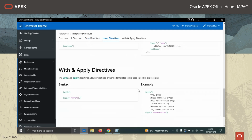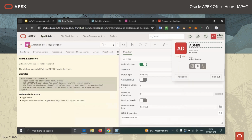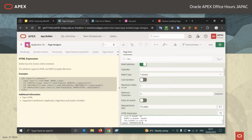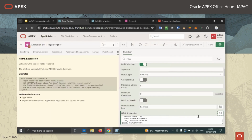So the with apply, this is bringing a template component in called theme avatar. Now, theme avatar looks a bit like this. You pop it up, it's got some kind of initials or an image in there. In fact, we'll try that. I've got an example. So in avatar, I'm bringing back an image, some kind of sword icon, and some classes on there. Now, I'll save you a bit of time here, but this doesn't work. Even though template directives are supported, this is a server-side one. So the theme avatar server-side is not supported, unfortunately.